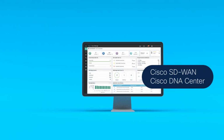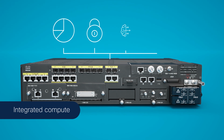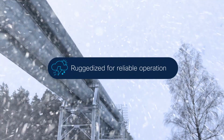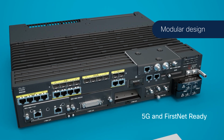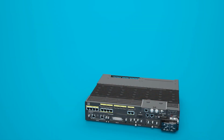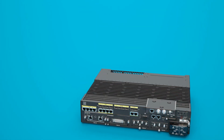And Cisco Manageability Solutions lets you easily unite and manage your entire IT and OT edge. Integrated compute means you can also run high-value applications and services at the edge. The IR8300 is also ruggedized to operate reliably in the harshest conditions, and its modular design enables you to easily upgrade to new WAN connectivity options such as 5G and FirstNet. Best of all, the IR8300 delivers the performance, scalability, flexibility, and security you need for today and the future.